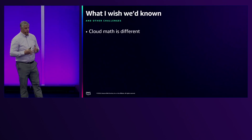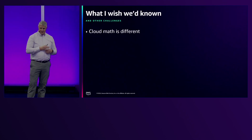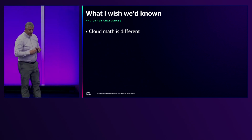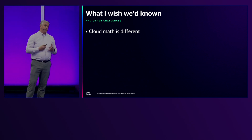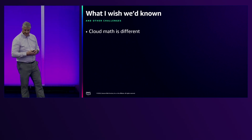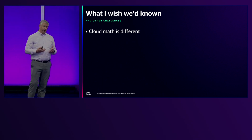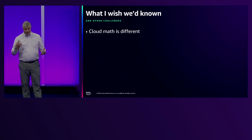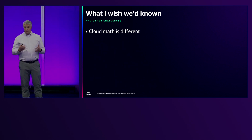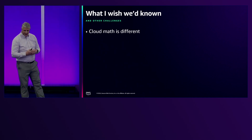Now, we've gained a lot through this journey, including hindsight. So let's talk about some of the things I wish we had known. First, optimizing is different when you're paying for consumption rather than for fixed resource costs. On-prem servers cost a certain amount, no matter how over or underutilized they are. But wasteful and careless development practices will show up as real dollars on your cloud bill.